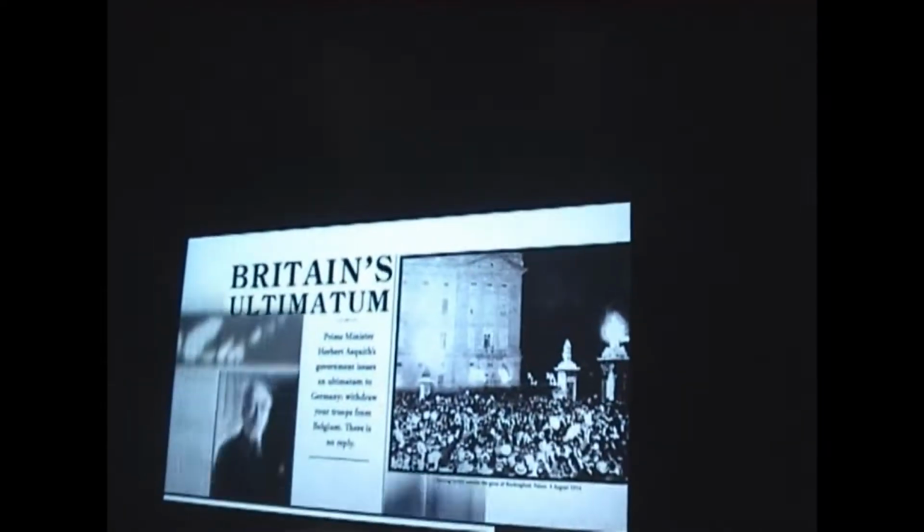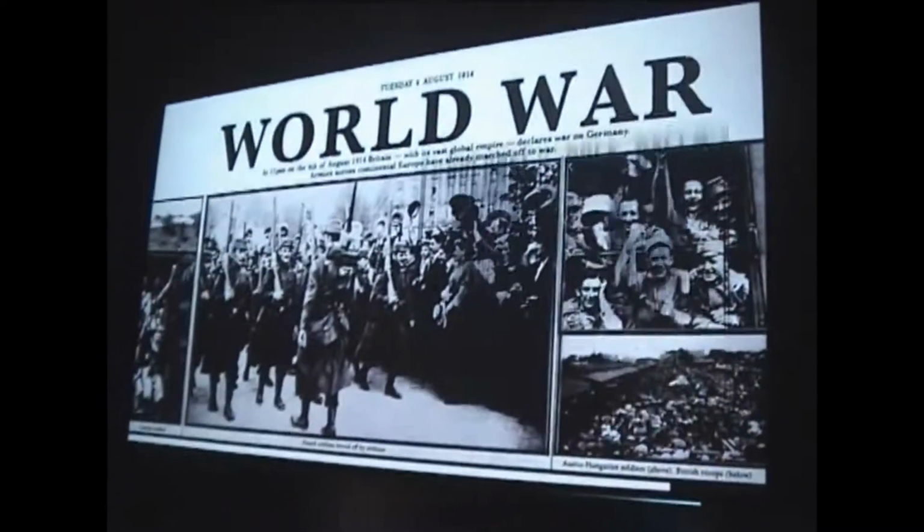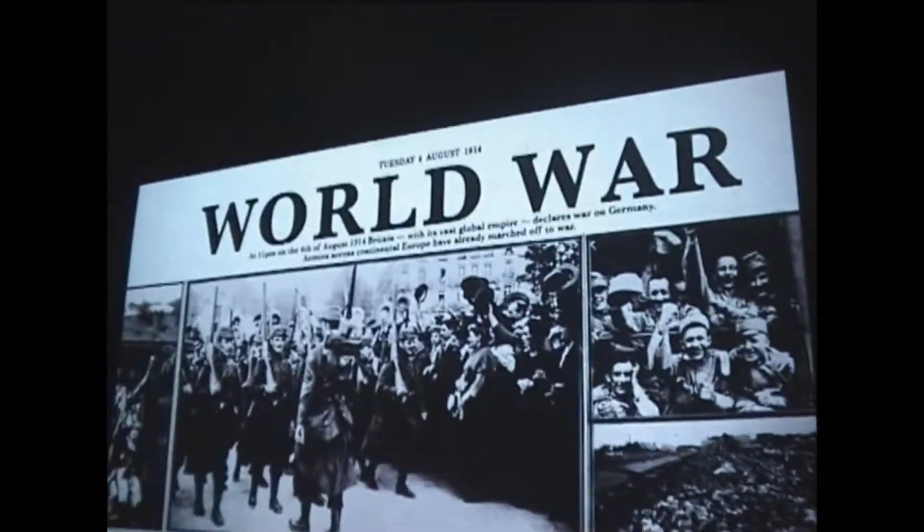A lot of people in here. Let's see if you guys can see. Prime Minister Herbert Asquith's government issues an ultimatum to Germany. Withdraw your troops from Belgium. Oh, I suspect you guys all know about how World War I started. Britain, with its vast global empire, Have I zoomed in now? No need to go through that.